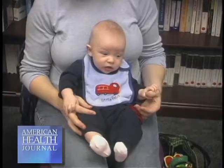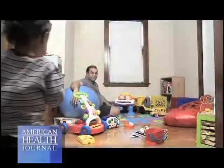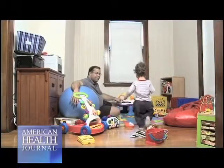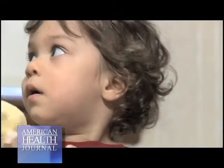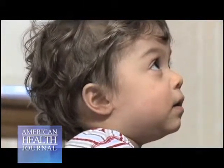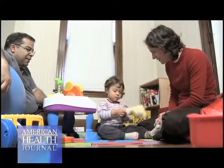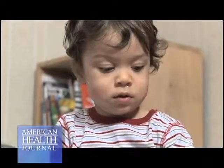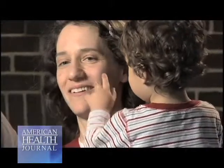So these are children that often look very normal as babies and reach normal milestones. They'll be walking at a year of age, and then all of a sudden between 2 and 3, the children start getting weaker, and their gait, their ambulation changes, and they start falling more, and they are not as efficient in their walking, and they quickly lose ground compared to their peers.